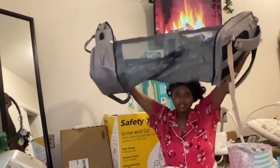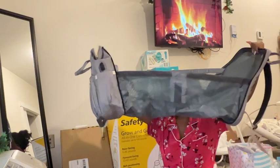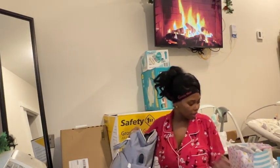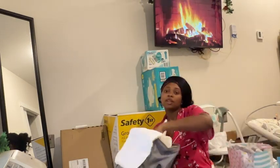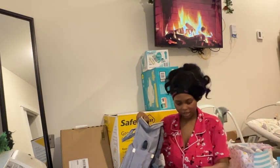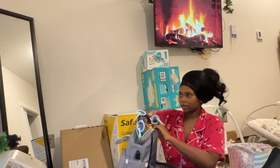Look at this. Change the baby. There's a changing pad in here. We're gonna place the baby here and change them. How cool is this? Okay, we have a changing pad and other stuff. So this is a really good diaper bag. The storage in here is crazy. More storage. I love this bag. These are the stuff to hold it together.